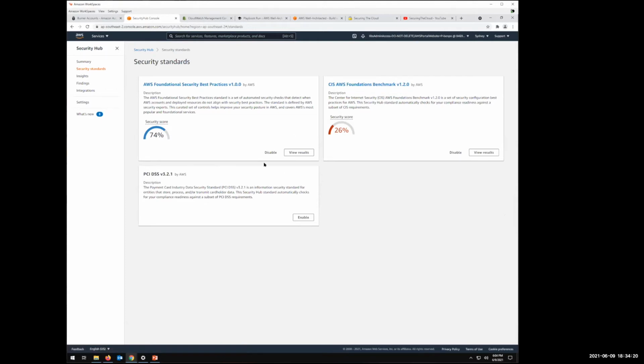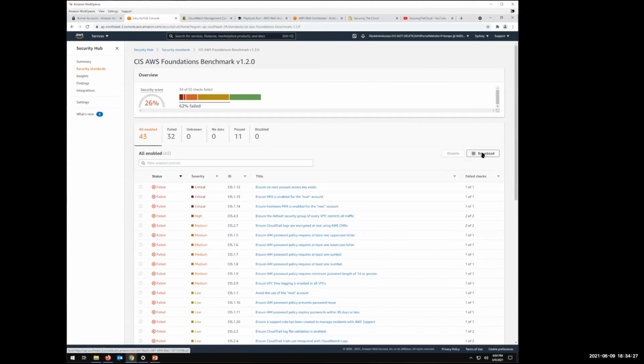And of course, I can enable others. And another standard one here is PCI. So if we drill down and view results, I can see here I've got my score, ensure no root account access keys exist. Now, I don't know why this temporary burner account I created has access keys enabled, but you can see there it's a really good example.